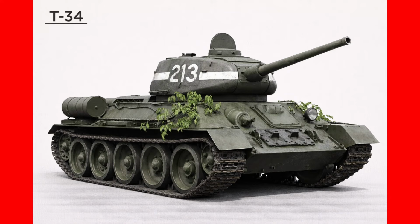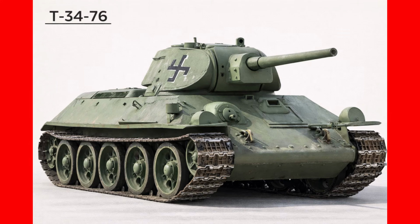Next are the medium tanks of the World War II era. The T-34 became the most influential Soviet tank ever built. The early T-34/76 balanced armor and firepower, while the T-34/85 added a larger gun and better turret, allowing it to fight late-war German armor more effectively.